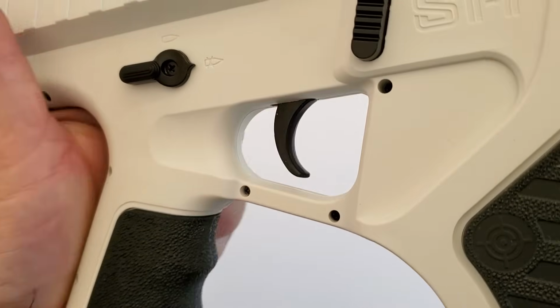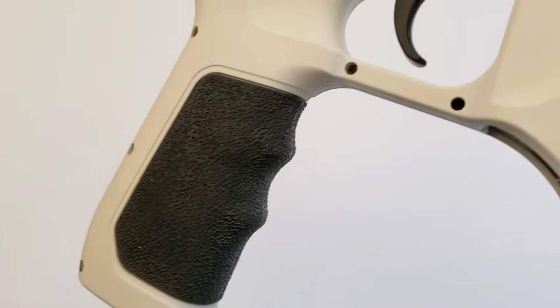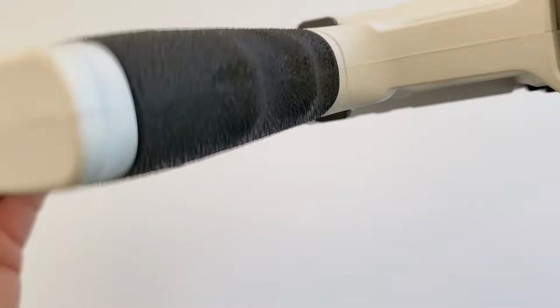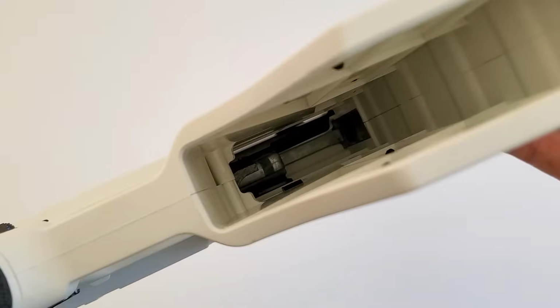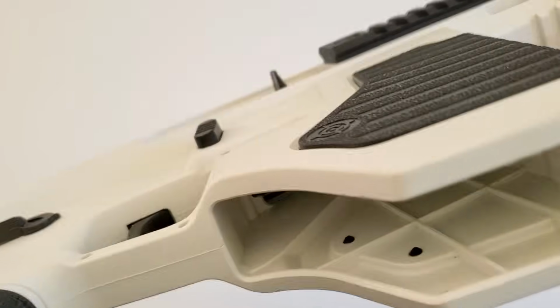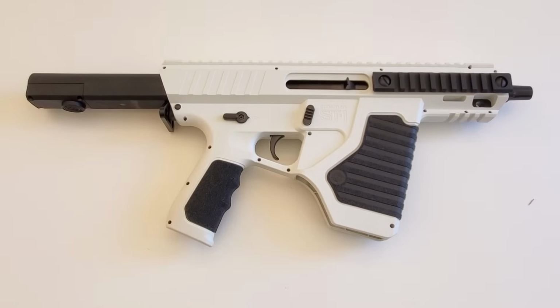Right here we got a metal trigger as well. Nice. And we got the wraparound stippling grip right there. There's a look down your mag well too. So yeah, sweet little stinger right there.